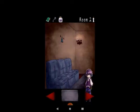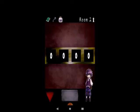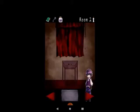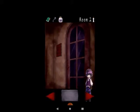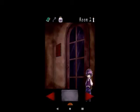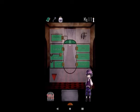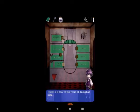I need some kind of item. Huh? Paper fire. Is there a fire here? There's no fire here. What about this code? I can't even solve this thing. See? I don't even know the code. I guess we can solve it if you don't know the code.